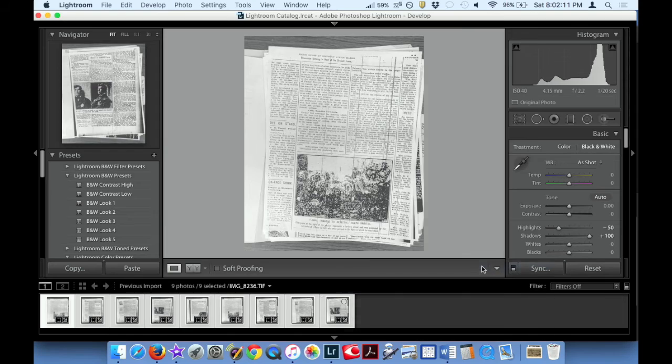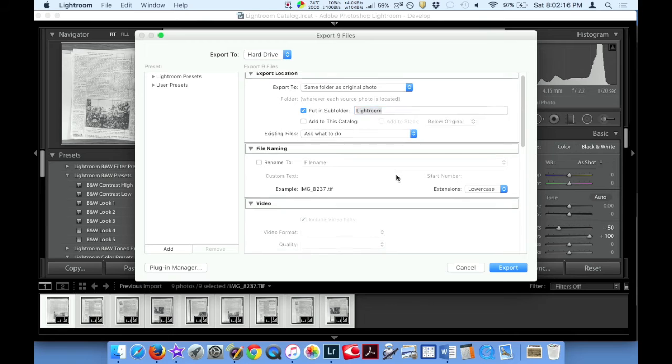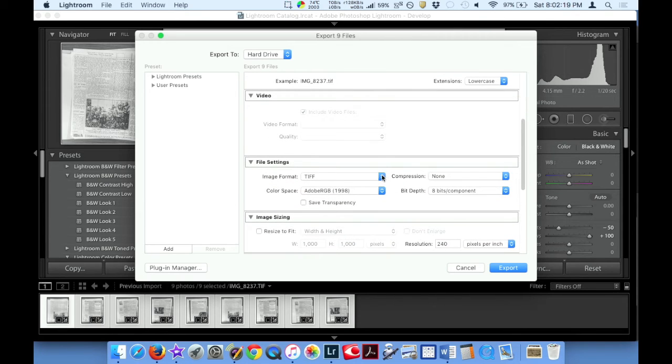Once you're finished processing images, you'll then highlight images and right-click Export the files into subfolders within the same folders as the original files. If you're working with TIFF files, you could significantly reduce the file size.